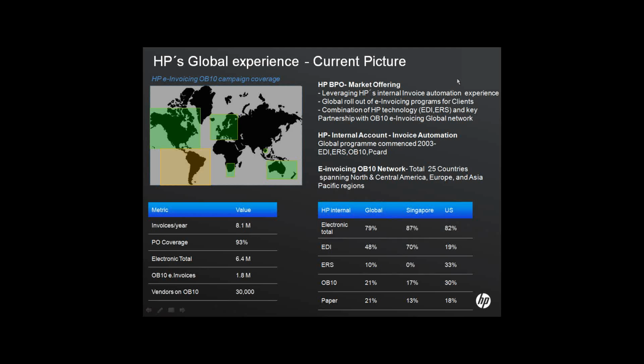So in terms of our global experience internally within HP and where we've been able to reach in terms of invoice automation as a global concept, but also in terms of e-invoicing, we currently process annually 8.1 million invoices, of which 6.4 million, so nearly 80% of those invoices, are received electronically, whether that may be coming through e-invoicing through the OB10 network, or through EDI, or self-billing.